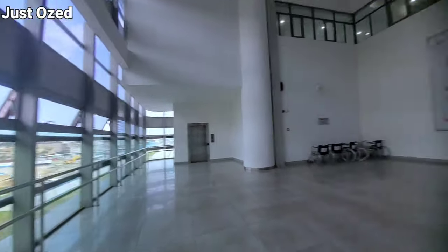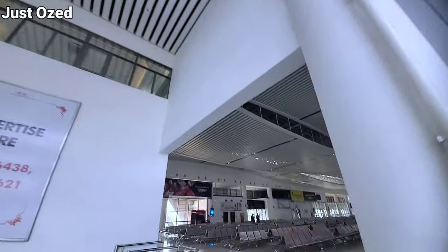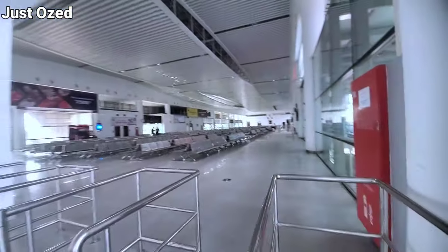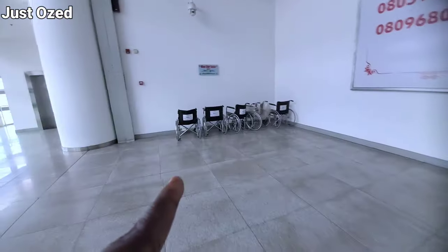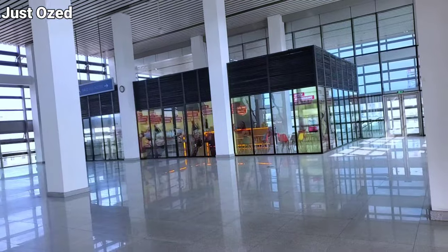Let me show you that particular wheelchair I told you about. Guys, what do you think about this station? I would love to get your feedback in the comment section. What do you think about this train station? So that's the wheelchair there. What do you think for the disabled? So let's continue. This is the second building.